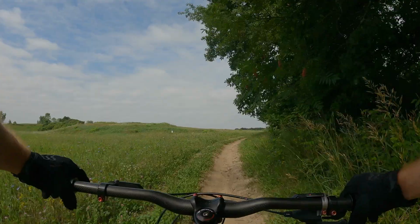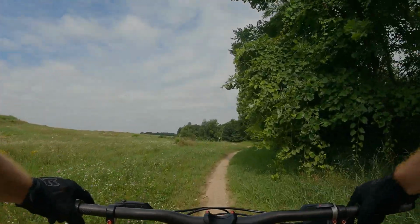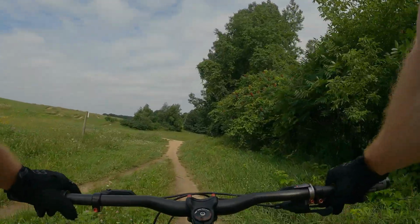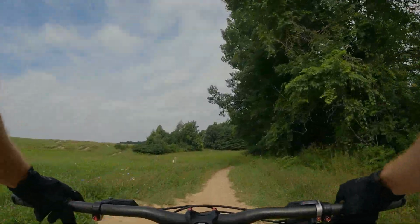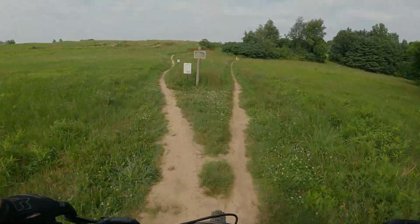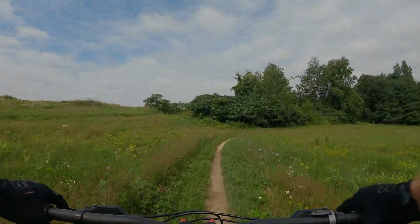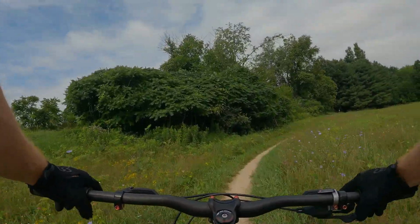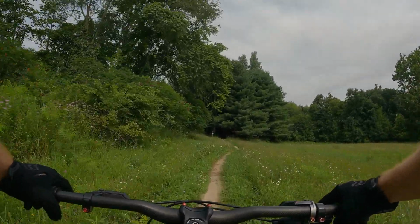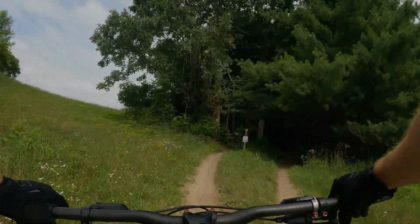This is two-way traffic. This is just gonna do a loop and then bring you back to that two-way sign. And then we're gonna go left because you don't want to go back the way you just came. It's a one-way that way. We're going to take the left.